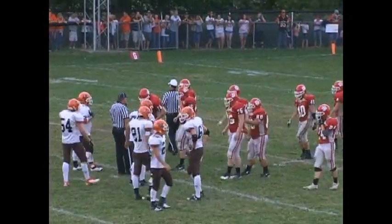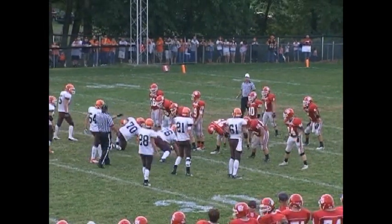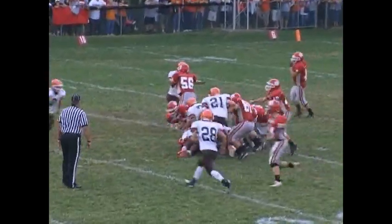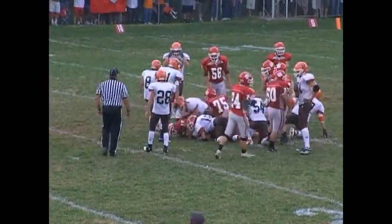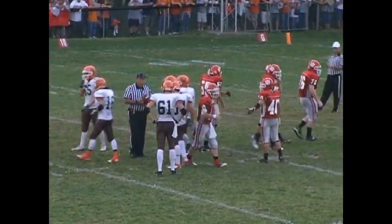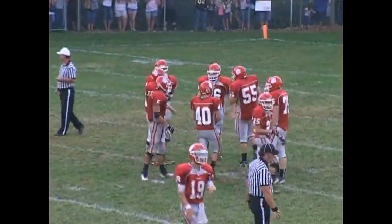Trimble with a 3rd down and about a half yard to go on their own 25. Looks like the Tomcats wishbone for him. Jewell keeps it. And he's got the 1st down. He takes it out to the 27, picks up a couple. Picks up a 1st down on the play. 1st down Trimble from their own 27-yard line.